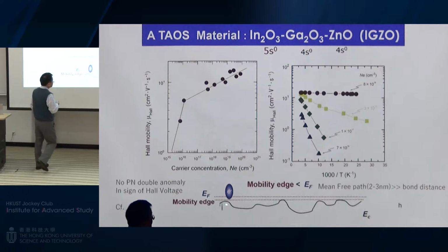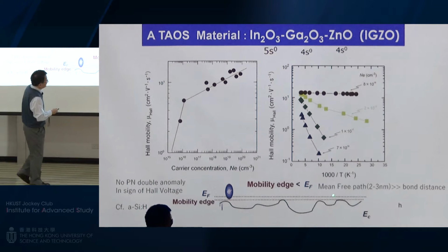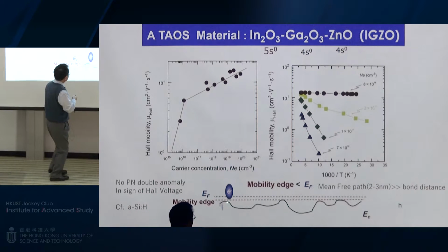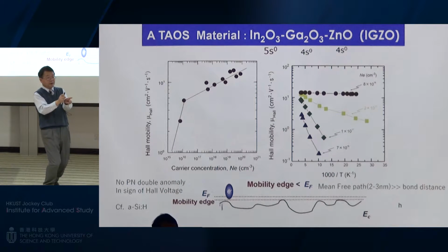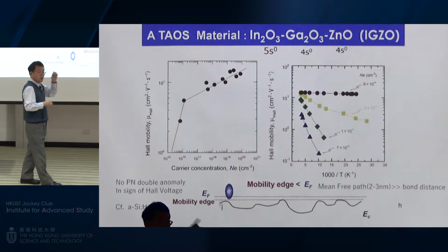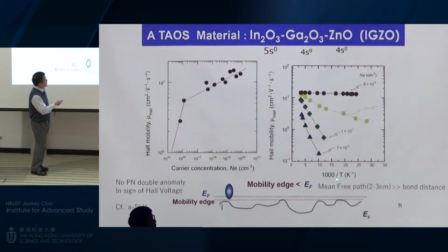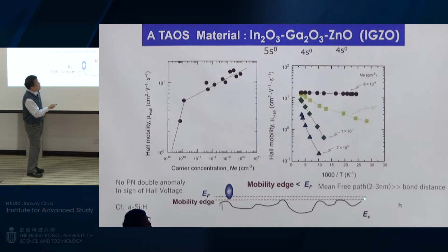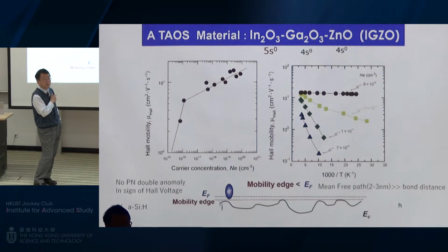Okay? Very, very simple. At the bottom of the conduction band, of course, potential fluctuation exists, reflecting the structural randomness. But in covalent semiconductors like silicon or chalcogenide, the potential fluctuation is very deep, because the bond is very, very directional. But for ionic bonding, the potential is just 1 over R, not so sharp, so that when carriers are doped, such a shallow valley is easily filled by 2 times 10 to the 18th. After that, it is almost like a crystal.